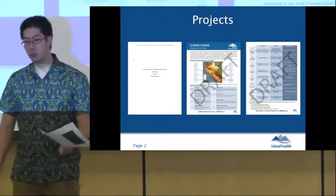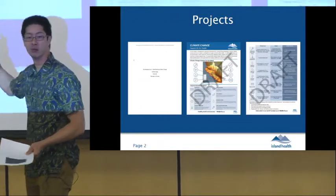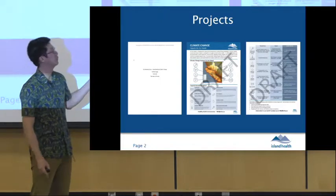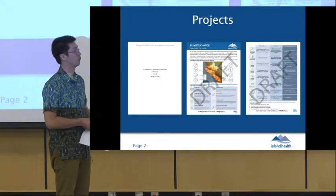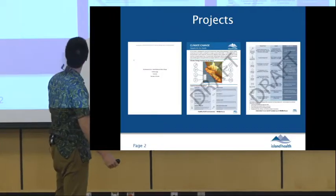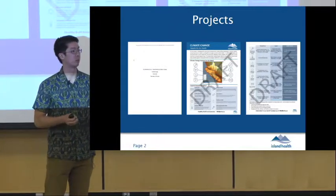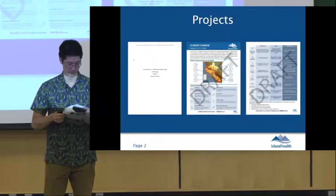So I had two projects that I worked on. One was the environmental scan for climate change, which I'll be focusing a little bit more on, as well as the climate change fact sheet. This fact sheet was more for local governments, whereas the environmental scan was a little bit more for the MHOs who specifically would be using it as a backgrounder for their annual report.